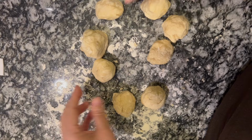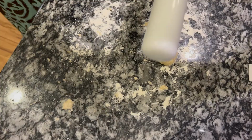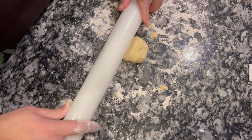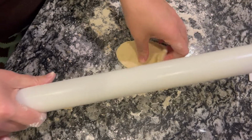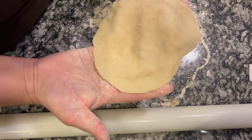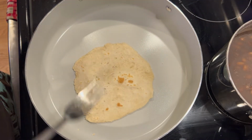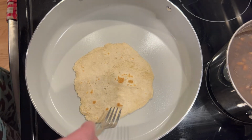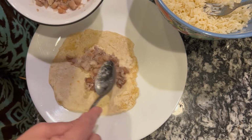All right, here they all are, and now I'm going to take my rolling pin and roll them out. Take my pin and just kind of coat it. And then just roll it out flat. Is about the size that I want them. Flip it. Literally takes like a minute on one side, a minute on the other. It's done.